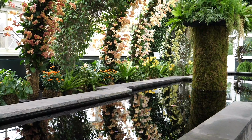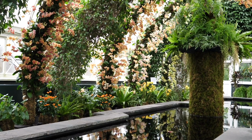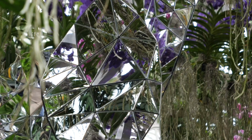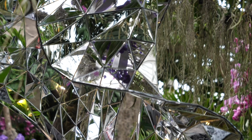Number 2, visit a peaceful garden like the New York Botanical Gardens Orchid Show. I've done multiple videos over the years of the different orchid shows. I actually did 2 videos, including a totally calming experience walking through the orchids. If you want a nice distraction with beautiful music, this is going to totally relax you and transport you to these beautiful orchid show garden exhibits. It's just so, so beautiful.